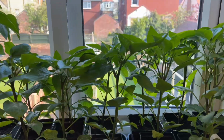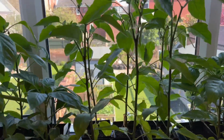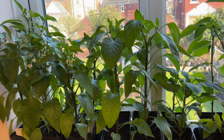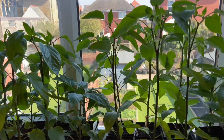And then these are the sweet peppers, the ones I can't afford to lose. So these are a lot smaller. So these will be the ones I'll be planting out in sort of 2 to 3 weeks time, I should think. They're looking pretty good.